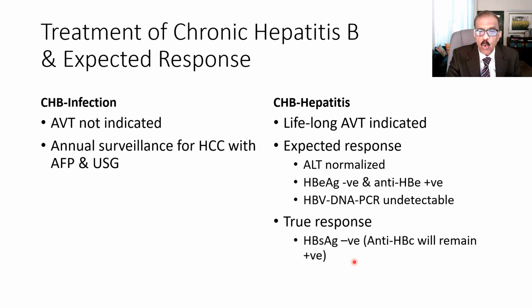Antibodies against core antigen would continue to persist, indicating that this patient had infection in the past, but surface antigen disappears, and the chances of becoming surface antigen negative are so low that we don't actually monitor. We only hope that the patient becomes negative, but those who are very lucky, they become negative.